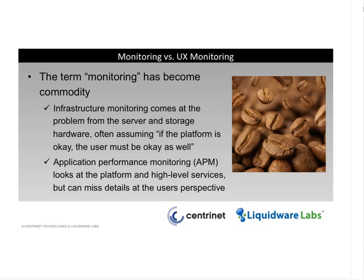I want to take another step back here and talk briefly about monitoring versus user experience monitoring. So transitioning here, some of you may have heard the term yet another monitoring platform or yet another monitoring solution. And so in many regards, that term has become almost a bit of a bad word.